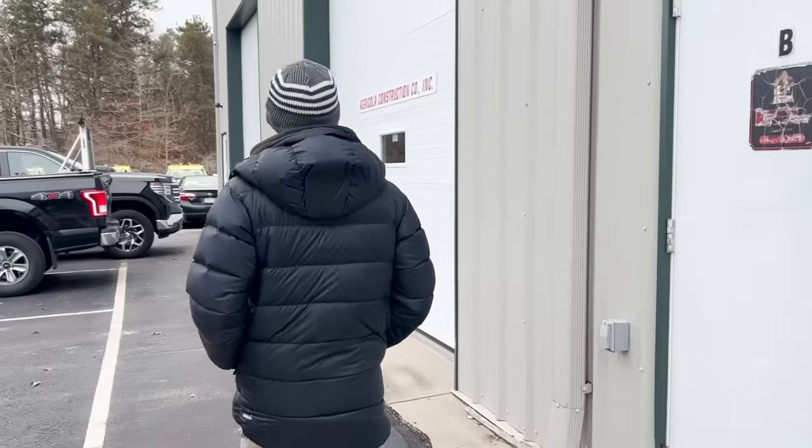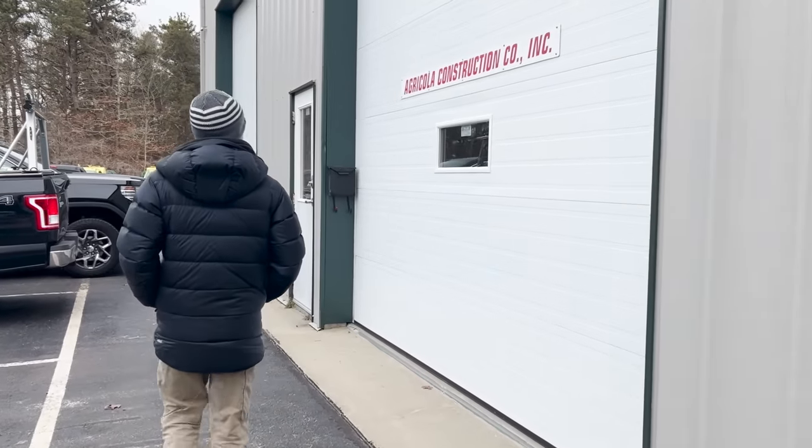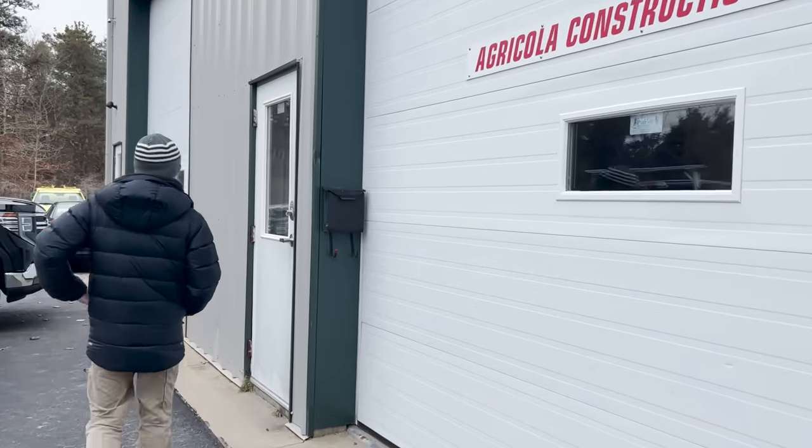So this is going to get delivered to Robin's dad's mill shop, and we're going to head over there, and hopefully this weekend we'll get these sticks glued up.